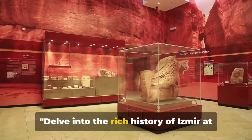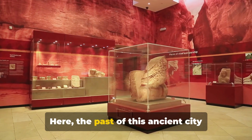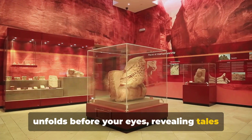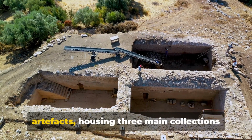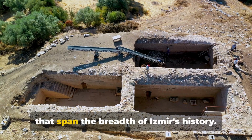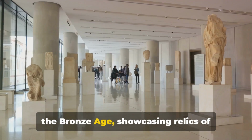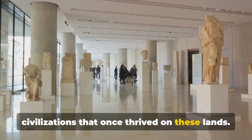A delve into the rich history of Izmir at the Izmir Archaeology Museum. Here, the past of this ancient city unfolds before your eyes, revealing tales from millennia ago. This museum is a treasure trove of artifacts, housing three main collections that span the breadth of Izmir's history. The first collection takes you back to the Bronze Age, showcasing relics of civilizations that once thrived on these lands.